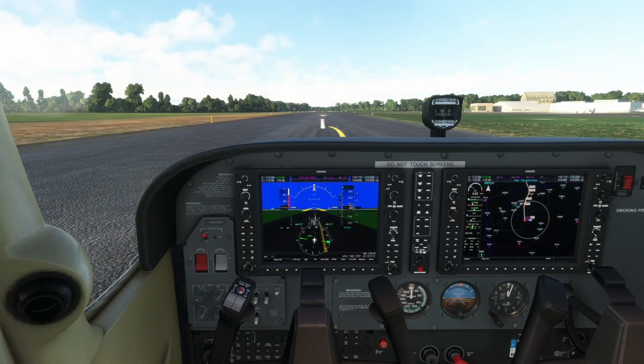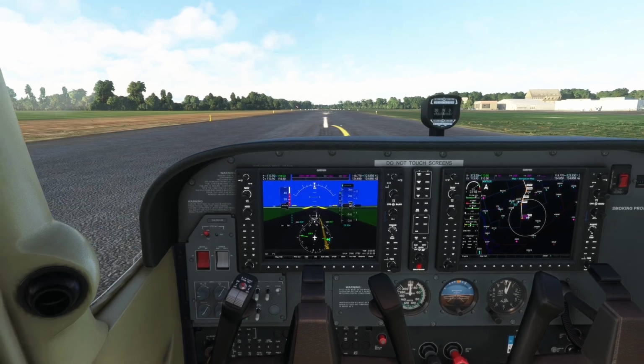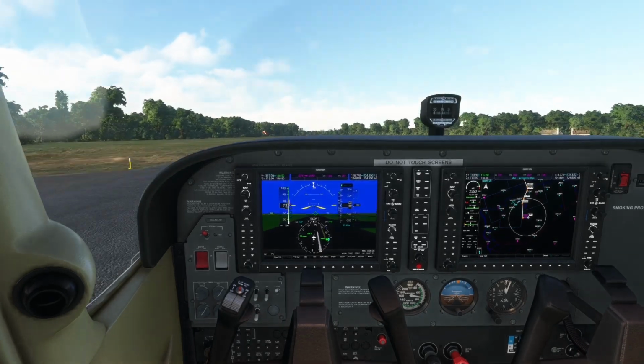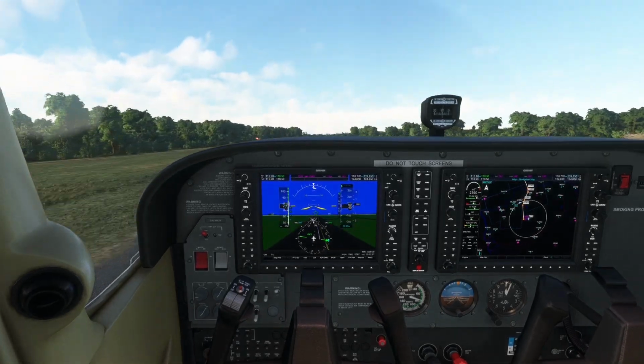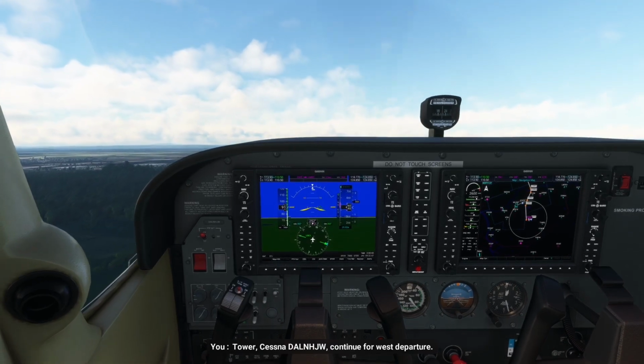Alright, there we go. Let's do a static takeoff now, which means that we're going to hold on to the brakes while applying full power, and only after reaching that full takeoff power, we're going to release our brakes. That's called a static takeoff. There we go. Now, let's turn right for Lima to fly our planned route.